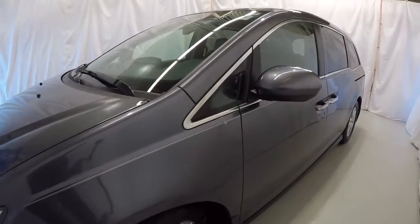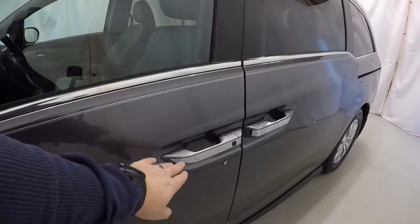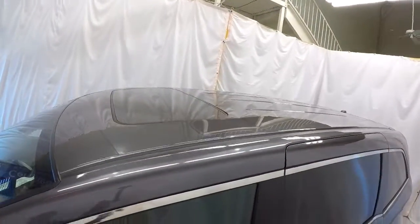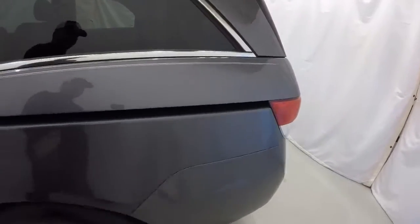Start here on the driver's side. The nice chrome trim around the windows. Got your lock, unlock button here on the front doors. It also has the power rear sliding doors. It is equipped with sunroof. Okay. Driver's side of the Odyssey is in great shape.